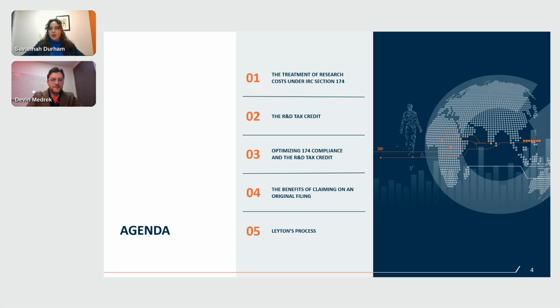After which we'll move into combining those two topics. So we'll demonstrate how Layton optimizes the amortization of research costs under Section 174, and maximizes the R&D tax credit to try to give our clients the best financial benefit for the research that they're performing.